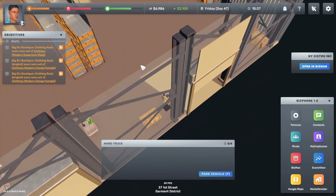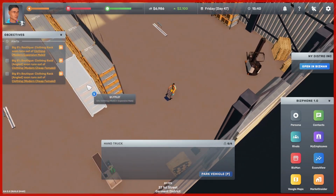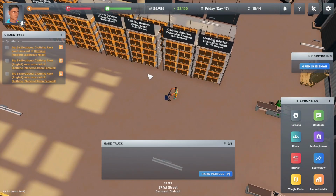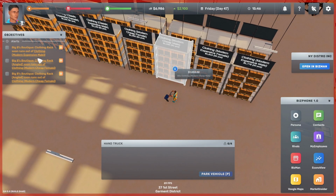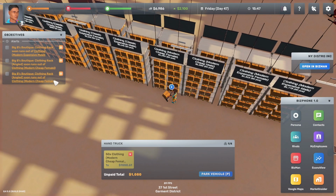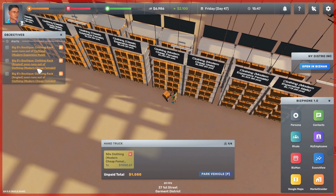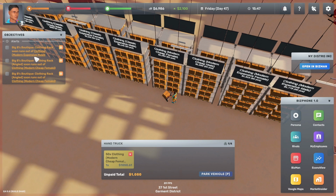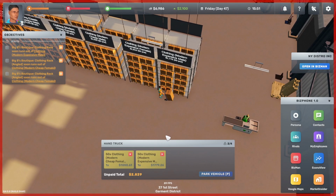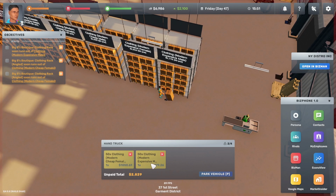Right, grab a hand truck. And we need... Right, the clothing is over here, isn't it? We need to get some clothing. We've got just short of 7,000 of the monies. Okay, so we need to get modern, cheap female clothing. Okay, so we've got that. Modern, cheap female clothing. Oh, because they're on the different racks, aren't they? And then modern, expensive male clothing. Okay, so go and grab some of that as well, please. This is going to be relatively expensive, but okay, this is quite costly.